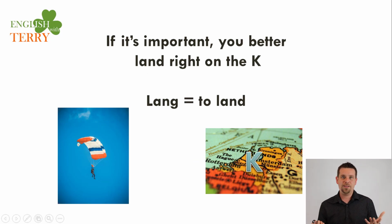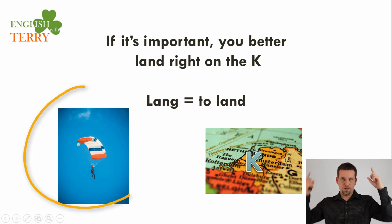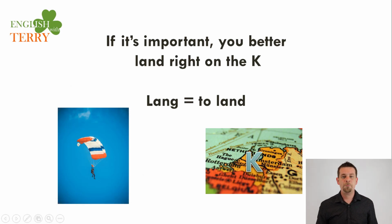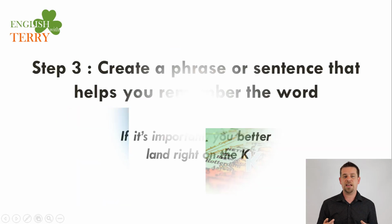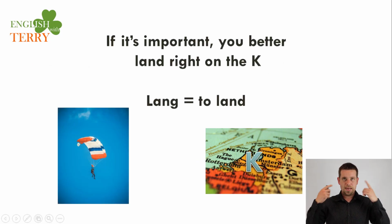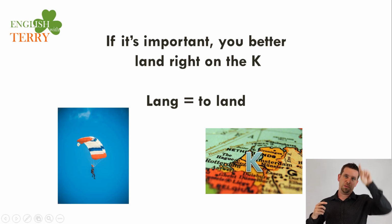So the word land, it can mean like physical land, but also an airplane landing, right? You see this guy here with the thing falling out of the sky? This is a parachute. And he's falling, right? But I had created this image, or the sentence I had was, if it's important, you better land right on the K. So I created an image in my head that I am that person in the parachute coming out of a plane, falling down, and I can see the Netherlands and I can see the K.